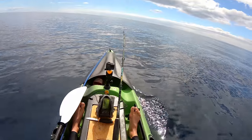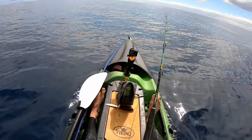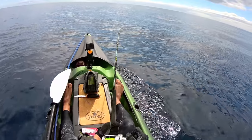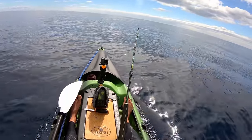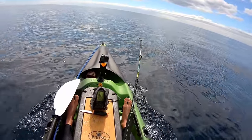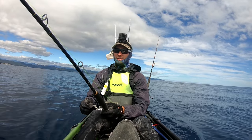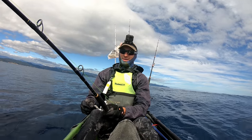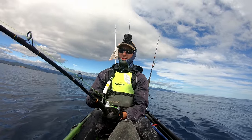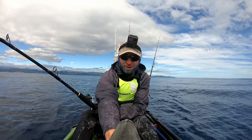I got someone on the radio coming out to support me soon, so I'll be in good hands. He's just putting the pace on, heading out wide. Just gonna keep letting him tow me until he gets too tired, and then pull him up. There's no rush. I don't have the time, but it's probably only midday now.